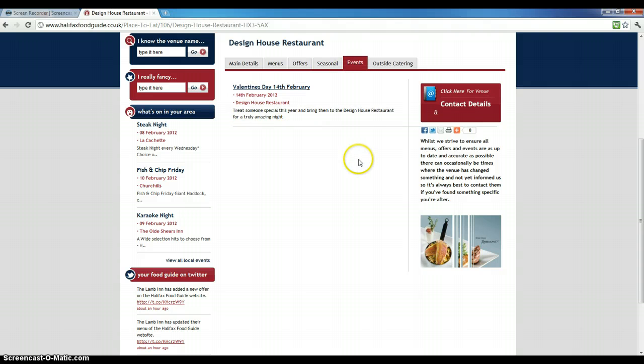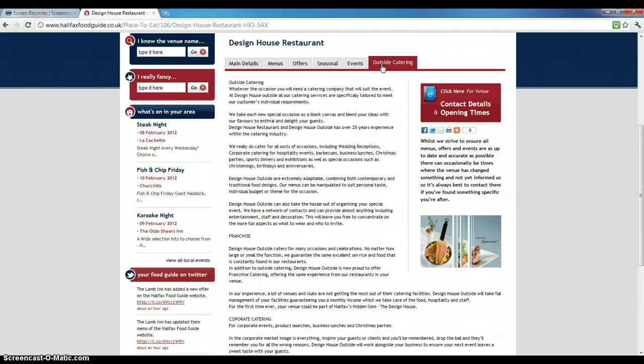And then he's also got his events, so again he's got Valentine's Day listed in there. And then this particular page at the end can be customised per client. So for this particular guy it's outside catering, but if he was a hotel that might be accommodation, or if he was a pub with a function room that might be function room.